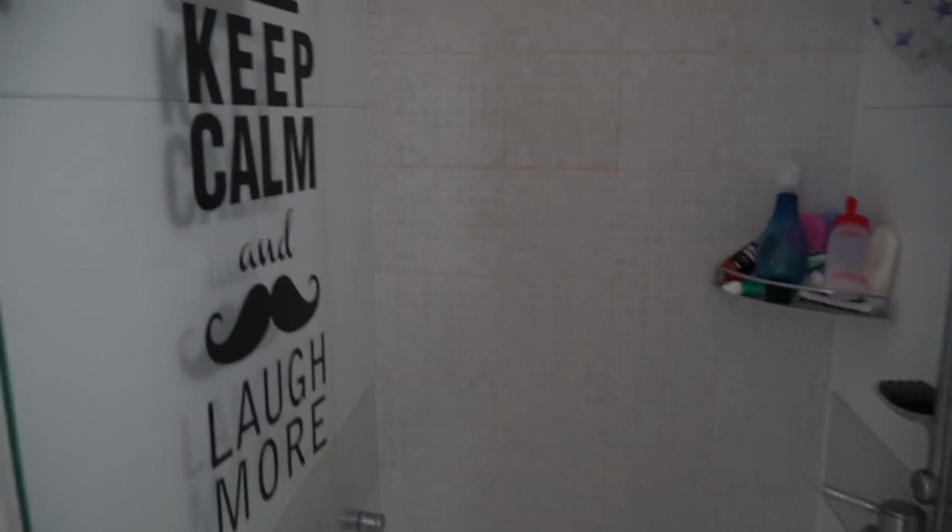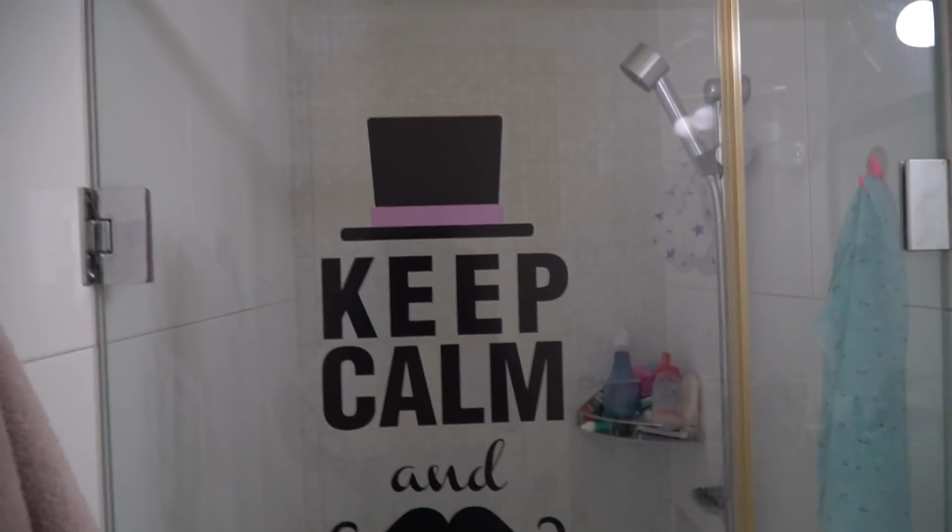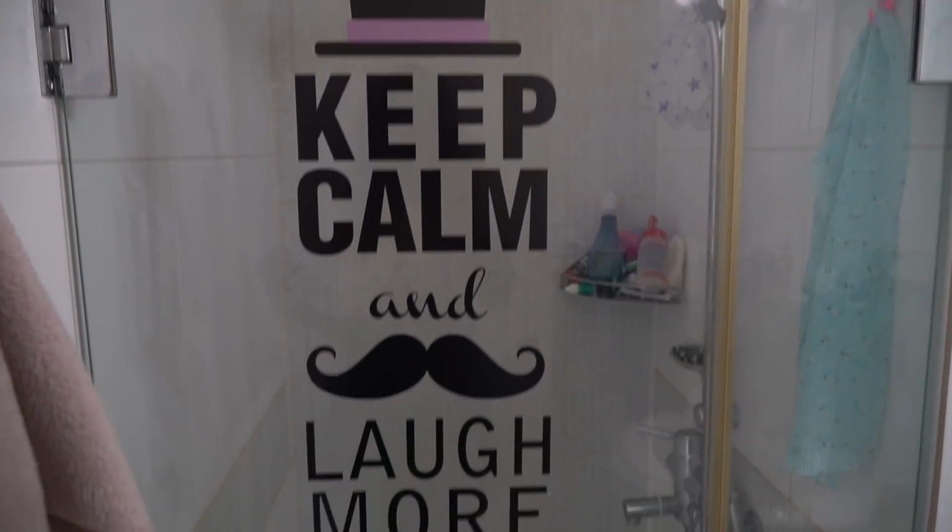So this is my shower. It's very, very, very comfortable. The water gets really hot too, which is really nice. It's also separate from the toilet, which I really like, because most Korean apartments this isn't the case. So I felt pretty lucky that my shower does have this door, which I really like, and this was on here previously. So yeah, that's my shower.